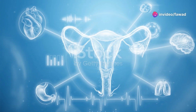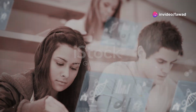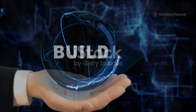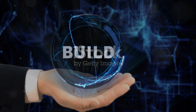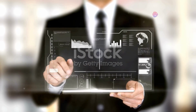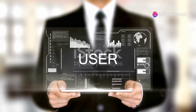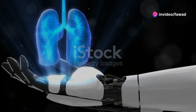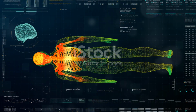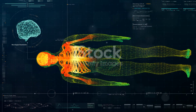But holograms aren't just flashy party tricks. They're changing the game in various fields. In entertainment, holographic concerts and movies are taking visual experiences to the next level. Education benefits too. Imagine learning about the human body with life-sized, interactive holograms. And in medical imaging, holograms provide detailed 3D views of organs, helping doctors make more accurate diagnoses.